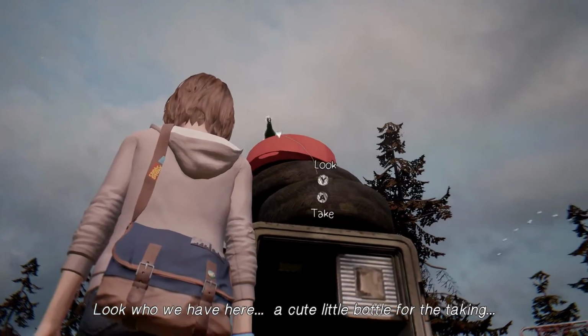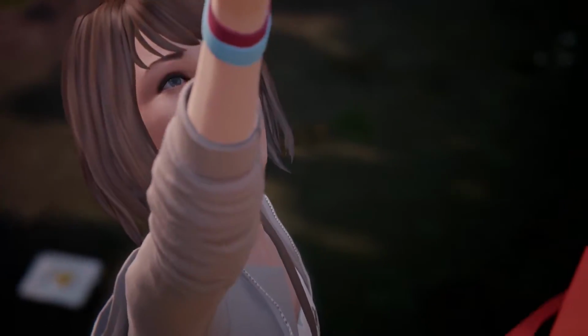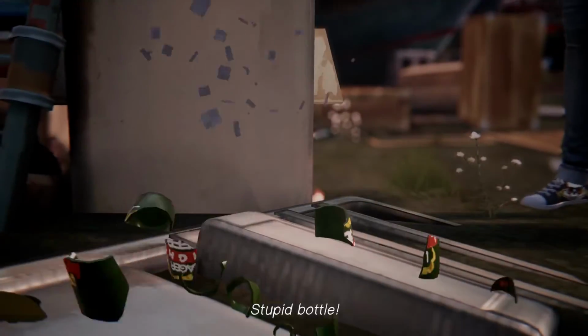Look what we have here. A cute little bottle for the taking. Stupid bottle.